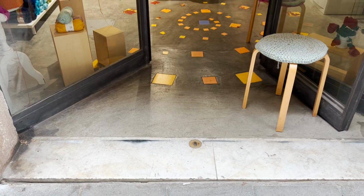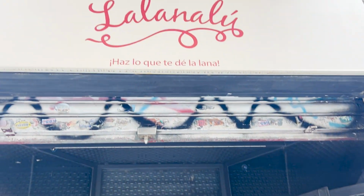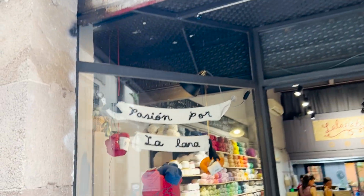I quickly looked up the other store, and it is called Lala Nalu. And this one is within walking distance from Miss Kids. So that's good to know. It's about a 10 to 15 minute walk, I think.